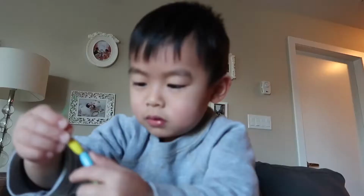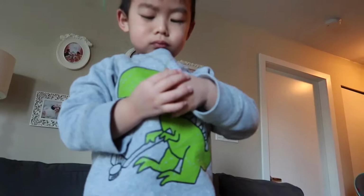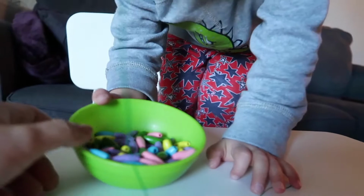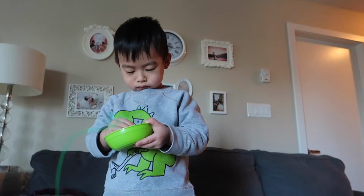Anyway, this one is a fail. He was really angry when I taught him how to do it and put it on the wire. So maybe if you have a baby girl, they will like it more. But he's just obsessed with playing with this because he thought it is candy. But he doesn't like to put it on the stems. Yeah, I'm pretty sad. But so far so good. He loves the beads, but he just doesn't want to put them on the wire or on the string.